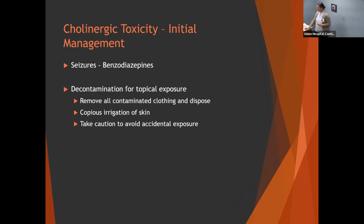I also just wanted to touch on decontamination. I mentioned that these patients could be exposed topically, so decontamination does become an important thing. You want to remove all contaminated clothing and dispose of it. These agents will leach into that clothing, so it cannot be saved. You can't say, save that jacket, it's my favorite one, I'll wash it. Not going to happen. You've got to get rid of it. And I would say remove it far from your area if you can, because you certainly do not want to have an accidental exposure yourself.